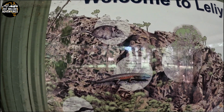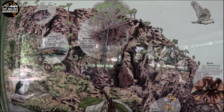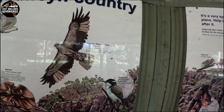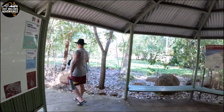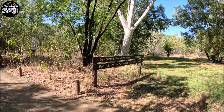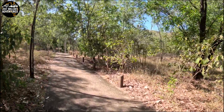All the animals that are around the area: rock rat, two-sided rainbow skinks, different plants, frilled-neck lizards, a whistling kite. It's a beautiful little area. So the pool is closed to swimming between 7 p.m. and 7 a.m. It's a designated swimming area.